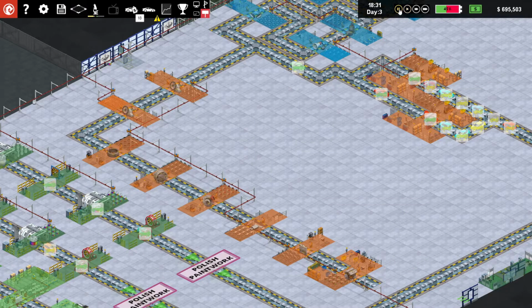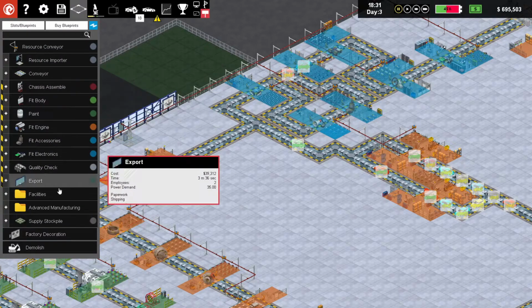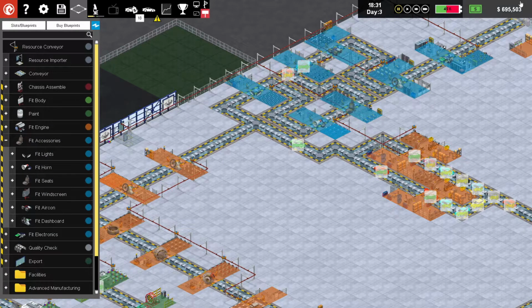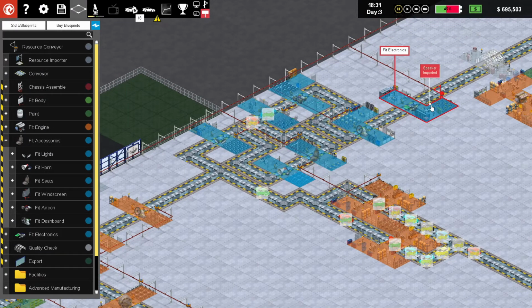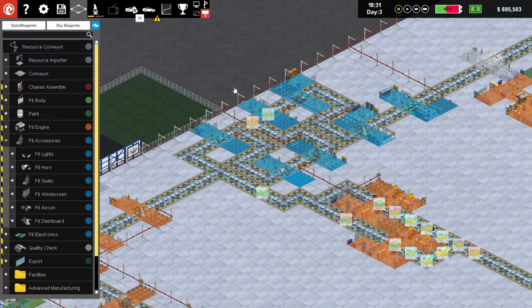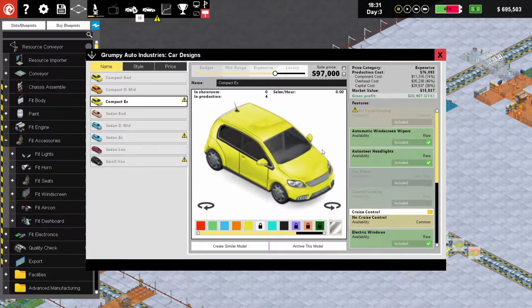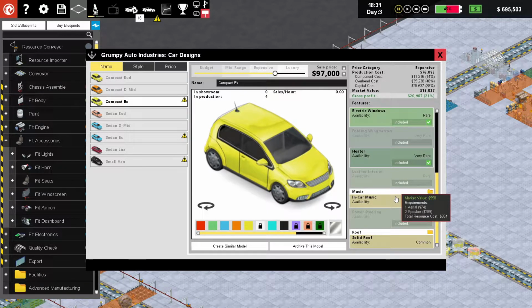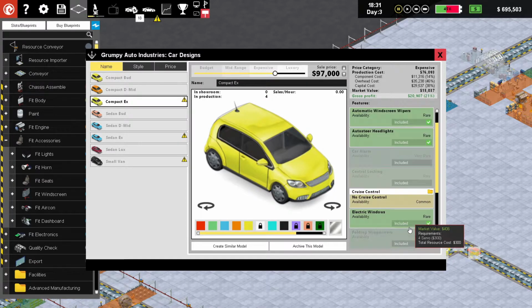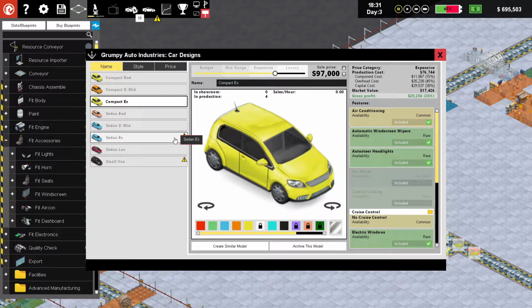Oh, hang on. No, before we do that, where is air conditioning added? That's a good question, isn't it? Fit accessories? Aircon. Do I have aircon? Fit electronics. Fit dashboard. Fit aircon. I do. So, where is air conditioning? Power steering, leather interior, folding wing mirrors, central locking, air conditioning. Cool.